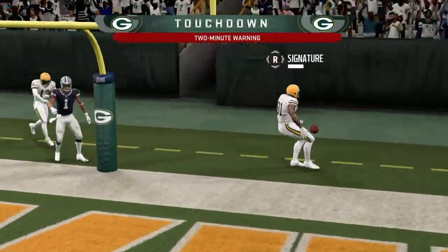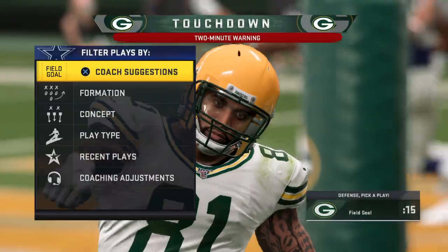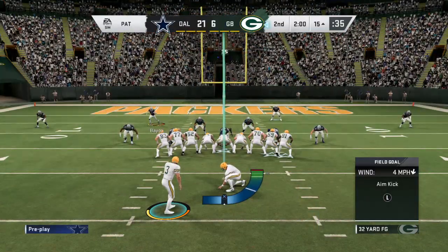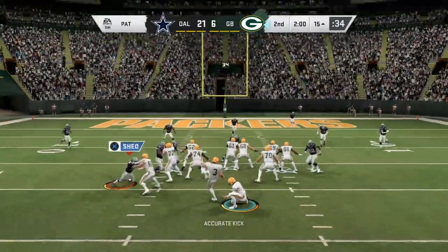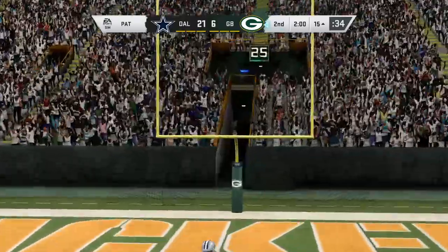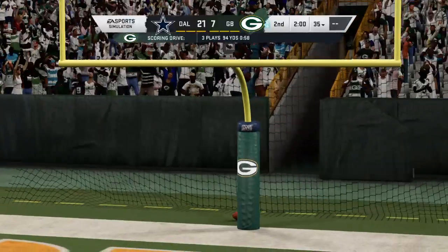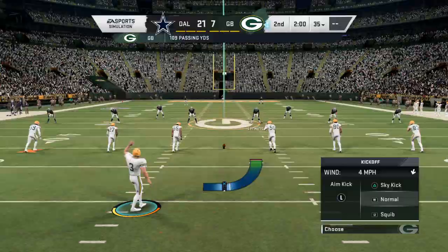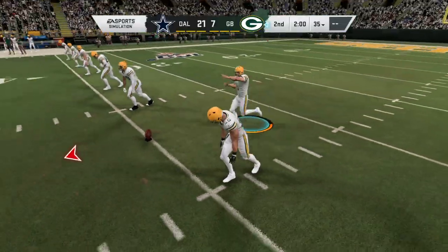Touchdown, Packers! A 15-yard touchdown grab as they are now on the board here in the 1st half. That seemed like a much-needed touchdown after 21 unanswered points to start the game. It's not often that you equate a football game to a golf tournament, but it's like you don't want to shoot yourself out of the tournament too early.